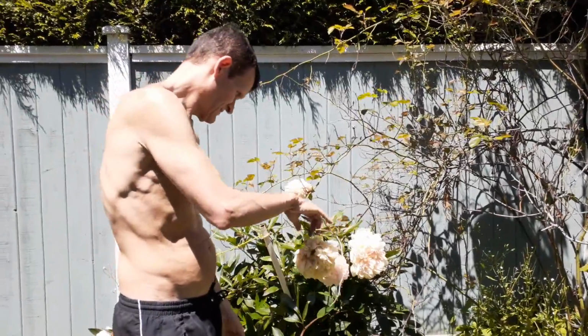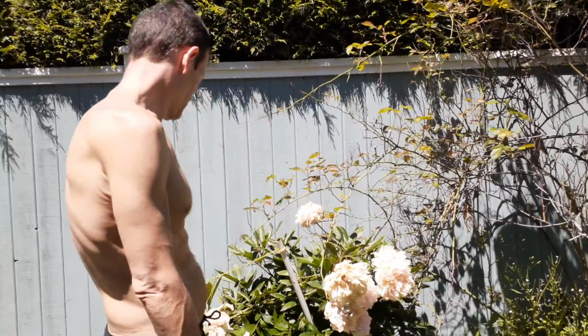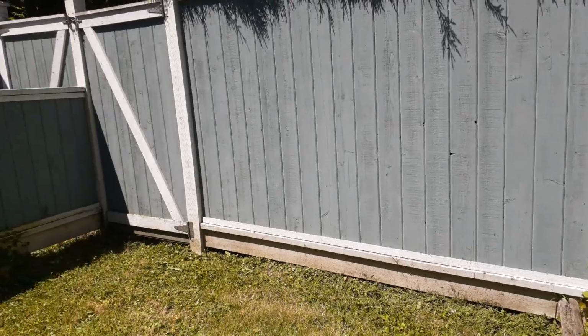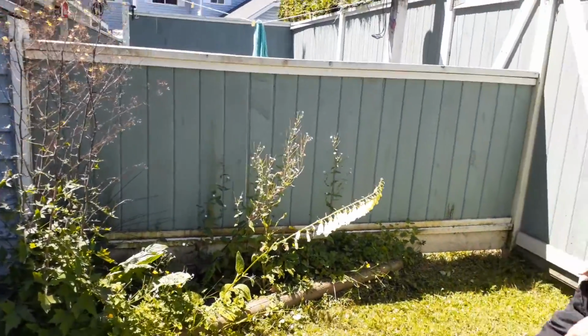Ponies, flowers. A small pony. Really nice. I love it. And what do we have on the other side of the garden? Okay, here it looks like you have bell flowers.